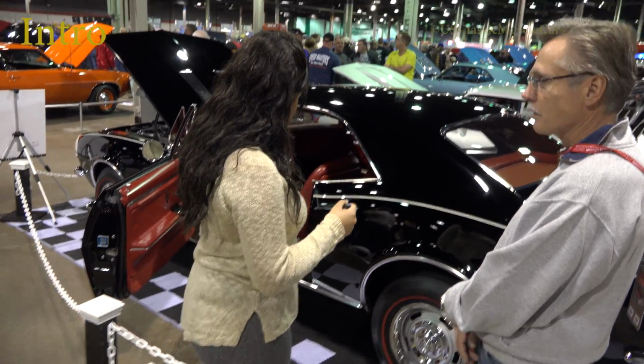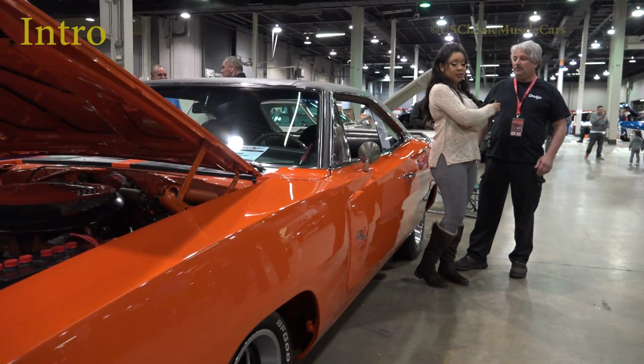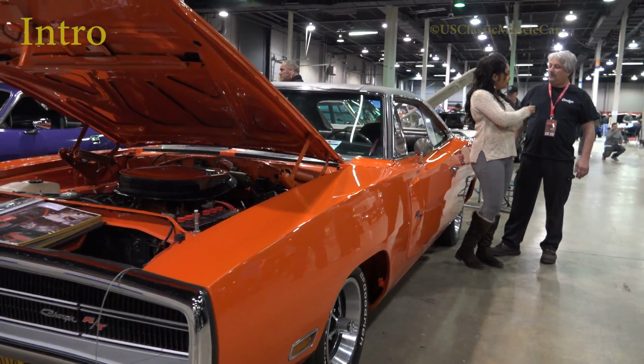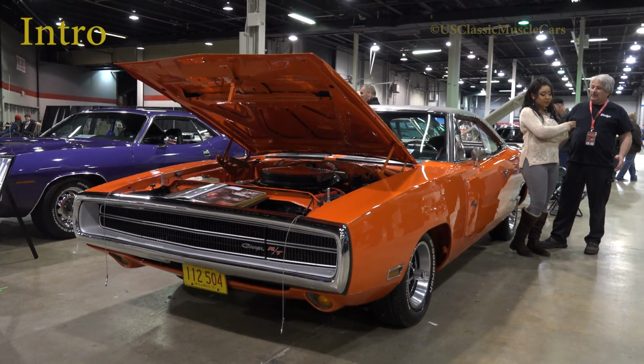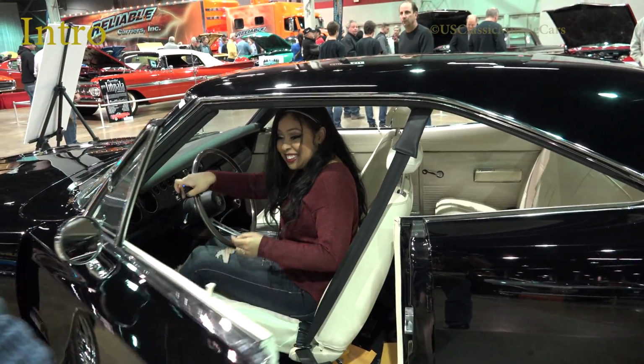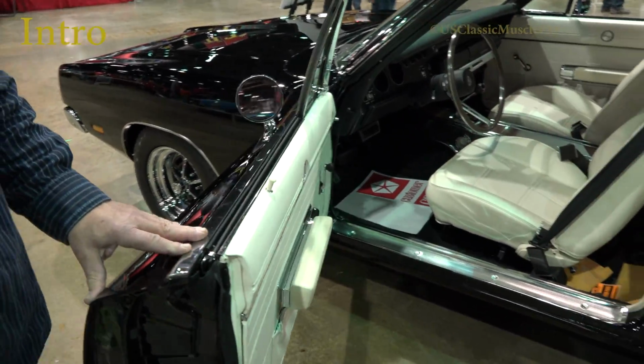I try to keep the car as much original as I can. Stripped the paint, repainted it, rebuilt the motor, trans. The interior is original. So we kept everything as original as we could. Wanted to fall in love with it. She wanted it. I know. I want to drive it home now.